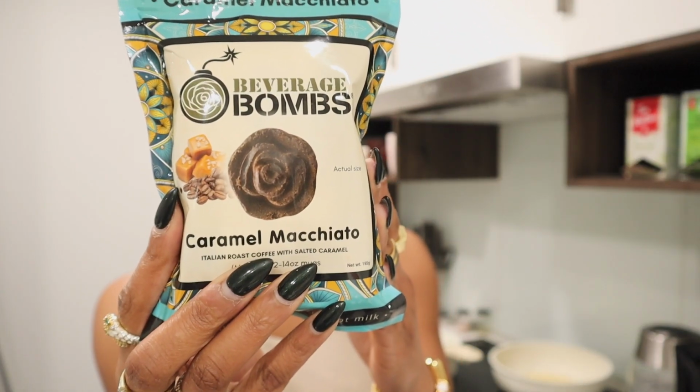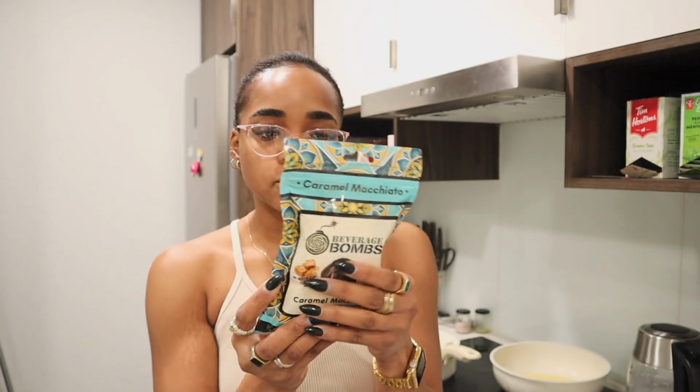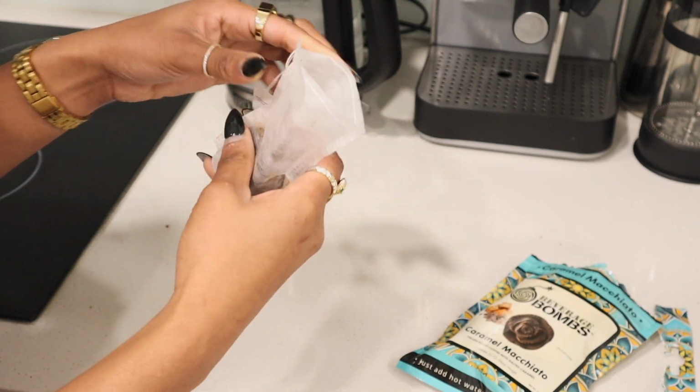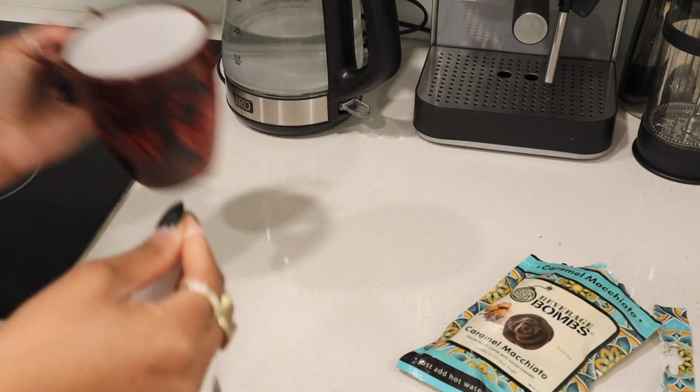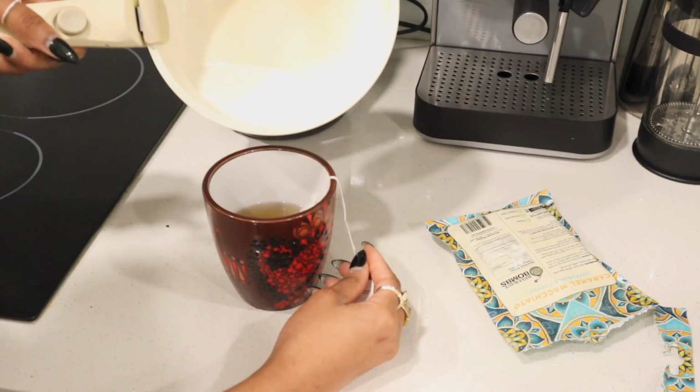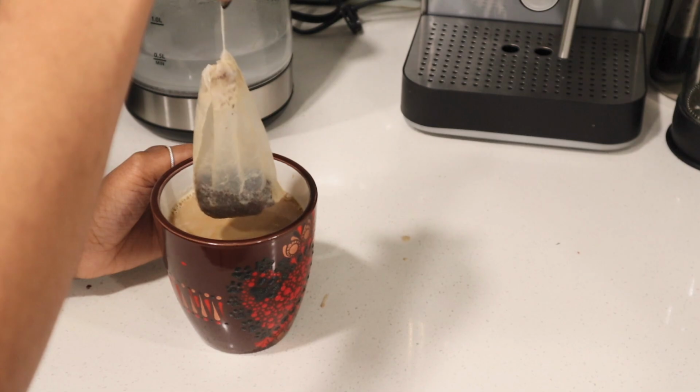Okay, coffee today is going to be a little different. Someone from work brought in these beverage bombs. This is the caramel macchiato one, and it's supposed to be a diffusible coffee. So I think what you're supposed to do is, it comes with a brew bag, so you pop it in. This is kind of like a tea bag, almost. Let's do a taste test. That's good. That's some good stuff. Can't complain.